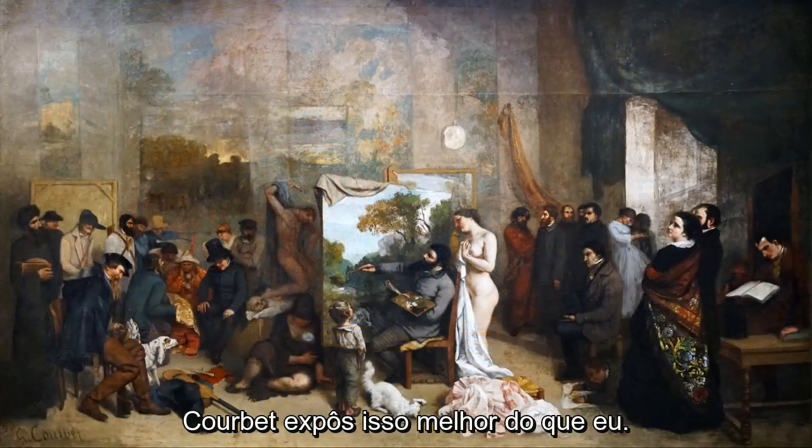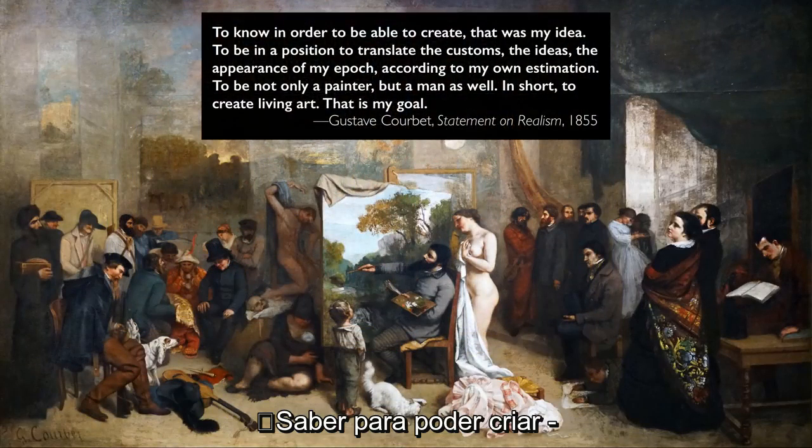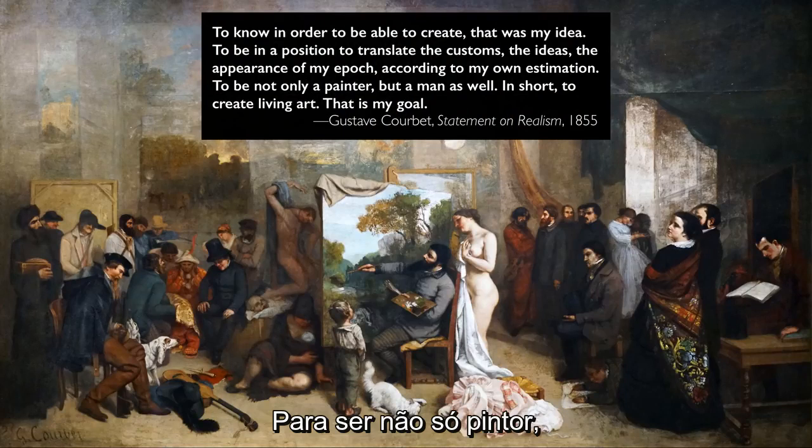In fact, Courbet put this better than I can. He said, "To know in order to be able to create. That was my idea. To be in a position to translate the customs, the ideas, the appearance of my epoch according to my own estimation. To be not only a painter, but a man as well. In short, to create living art. That is my goal."